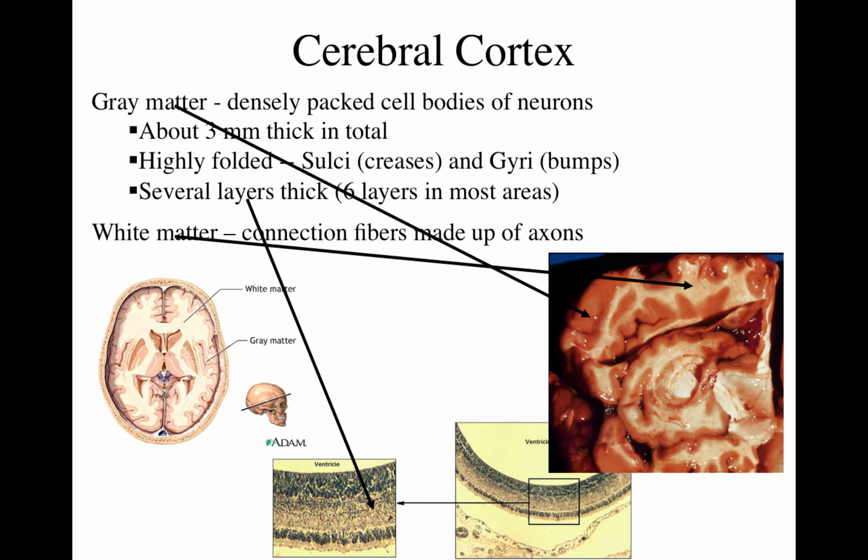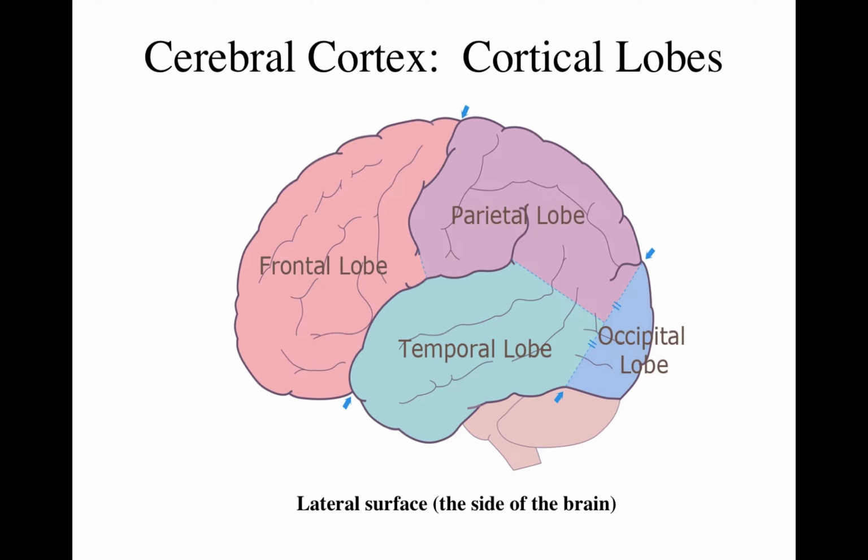Okay. So here's a view of the cerebral cortex as a cartoon, and from the side of your brain, you can see at least some of 4 different lobes. So you can see the frontal lobe, the parietal lobe, the temporal lobe, and the occipital lobe. So the lateral surface, that just means the side. So you're looking at the brain from its left side in this case.